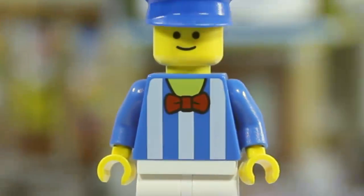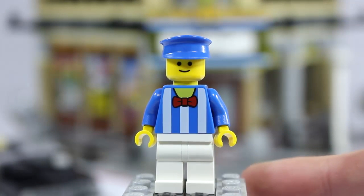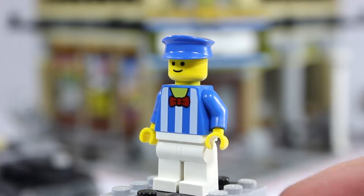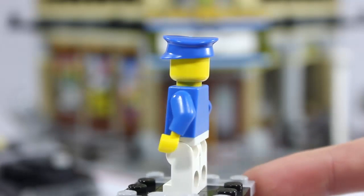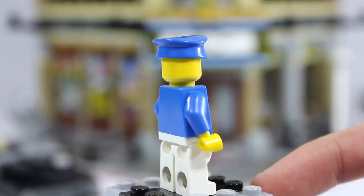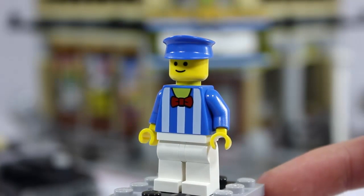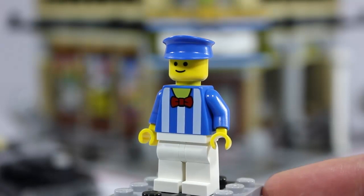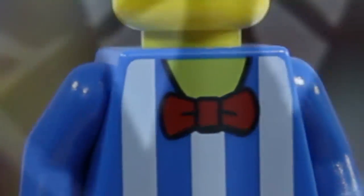Okay, so the next figure we have is, we had to have someone running the cinema, so we have this cinema worker here. He has a nice little uniform on with the stripes and awesome bow tie and v-neck there. So that looks very cool. He also has the face. Every figure here has this face. The nice baby blue color is really cool to have. Just nice little homey figures. Whenever I say homey, just nice small townish. That's what I mean by homey. Not like, sup homie. So yeah, let's get on to the next one.